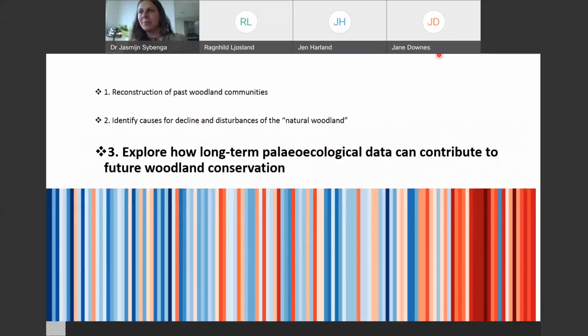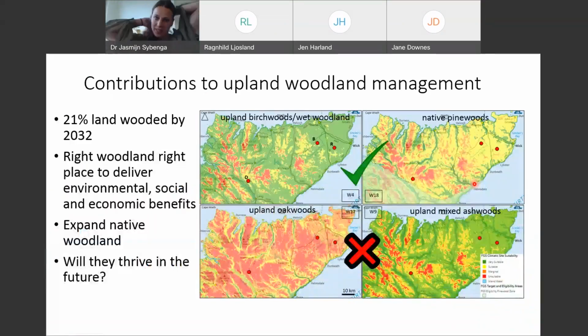Let's go on. So the final bit of my research was to see how I can use this data to contribute to future woodland conservation, or the management of future woodland. Now I know what the natural woodland would have been in the past, can we bring those trees back in the area, or is it not possible? So what I did is, I looked at what the goals are for Scotland. The Scottish government wants to increase woodland cover by 21% in 2032. They want to increase the woodland cover, and they want to put more natural woodlands in different areas.